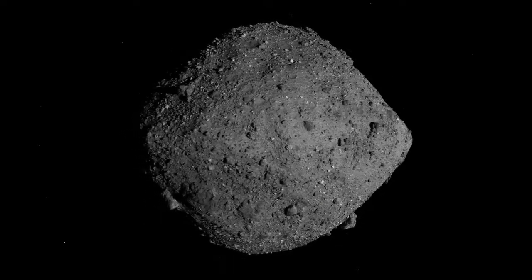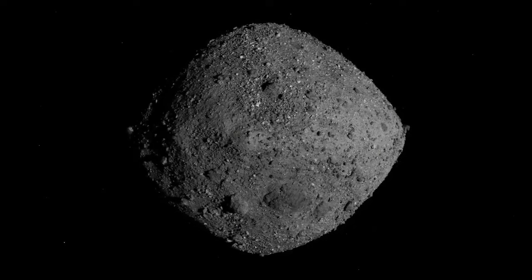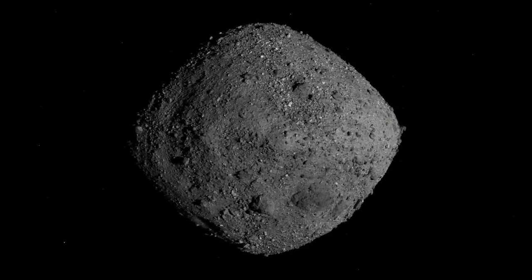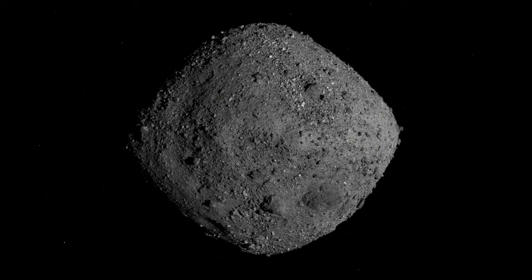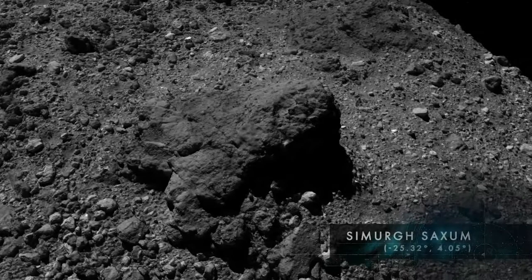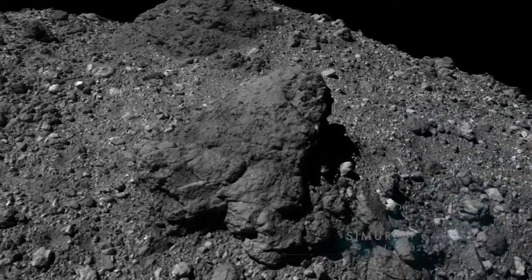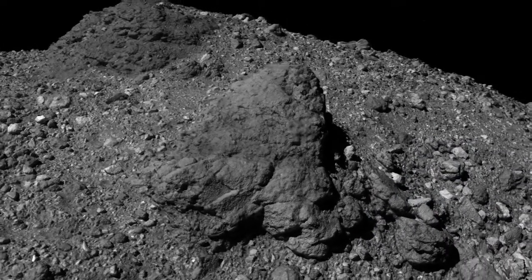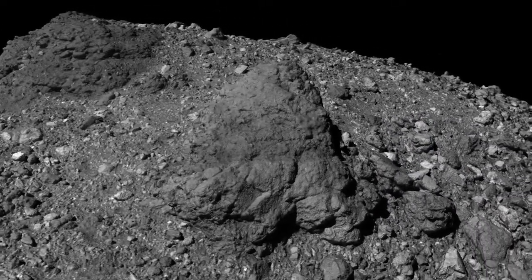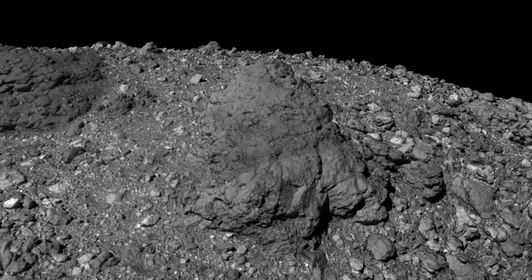By combining these images from OSIRIS-REx with its laser altimetry data, we can take a tour of Bennu's remarkable terrain. The first stop is Simurgh-Saxum. This prominent boulder defines the asteroid's prime meridian and serves as the basis of its coordinate system. In Persian mythology, the Simurgh is a large and benevolent bird and the possessor of all knowledge. Saxum is Latin for stone.